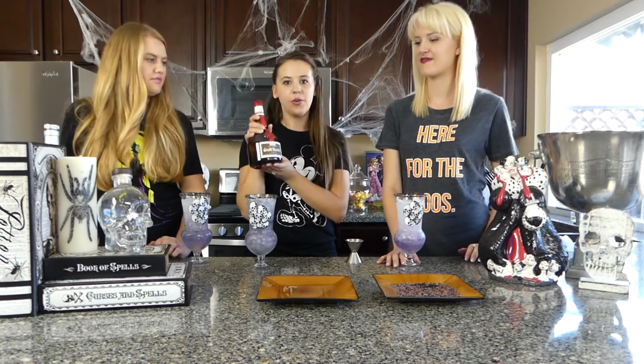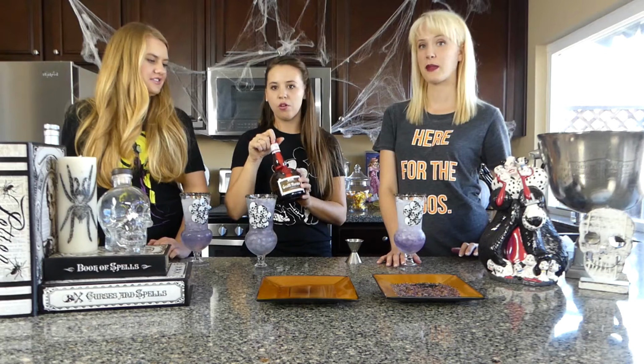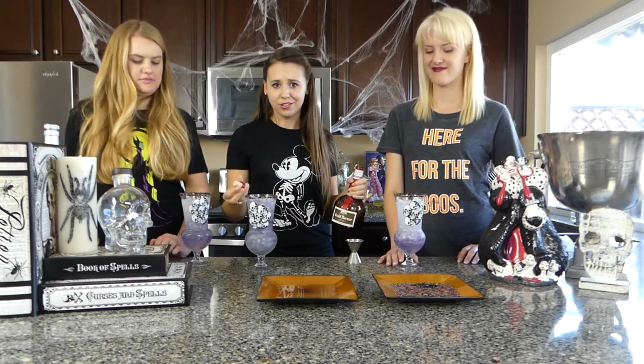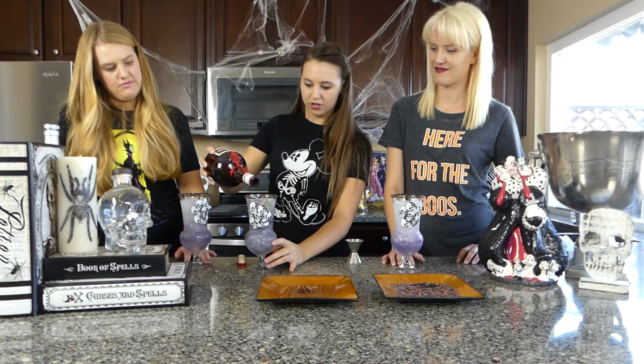And finally, we have our Grand Marnier. You could also use Cointreau or triple sec or any kind of orange liqueur that you have, but the orange will give a nice fruity flavor to it, add a little bit of sweetness. And of course, who doesn't love a float on top of their cocktail? So we're just going to do a little float here, nothing too big, just like that.